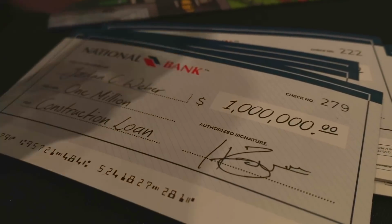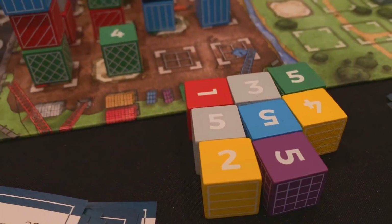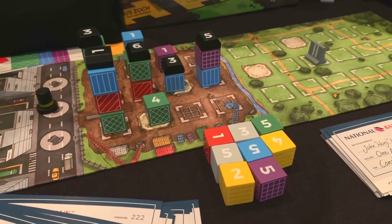So how the bidding works is you'll select one of the many wooden pieces in the game, and you're going to hold an auction. It's going to go around the table one time. So each person will be giving the auctioneer their best bid.